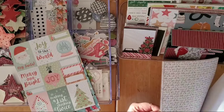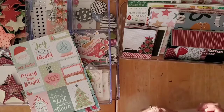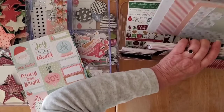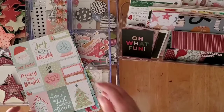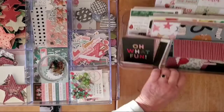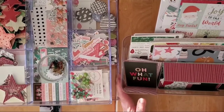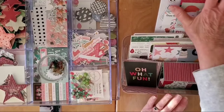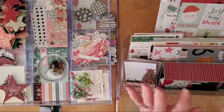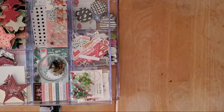Is there anything else here that I might want to do some cut aparts with? No. All right, so I will put this behind the Vicky Bouton so that I know that it's last year's. And then these I will be doing some fussy cutting with. So there is sort of all of my paper and some of the larger elements. So this is self-contained. I'll have this on my desk, my album, and away we go.